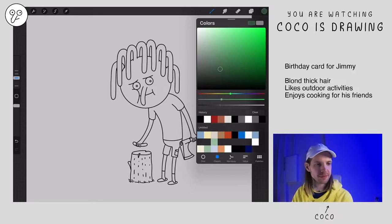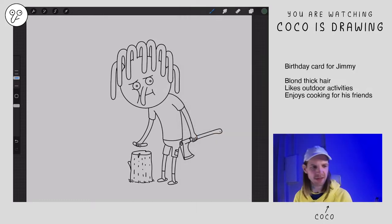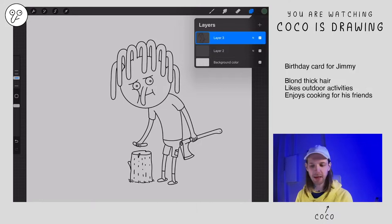Let's do the shorts first, the cargo shorts. And I know cargo is often khaki, but not Jimmy, because Jimmy is not city smart. He's, I think, more of an outdoorsy person, because he likes outdoor activities. So let's just get a kind of hunter green for the shorts.